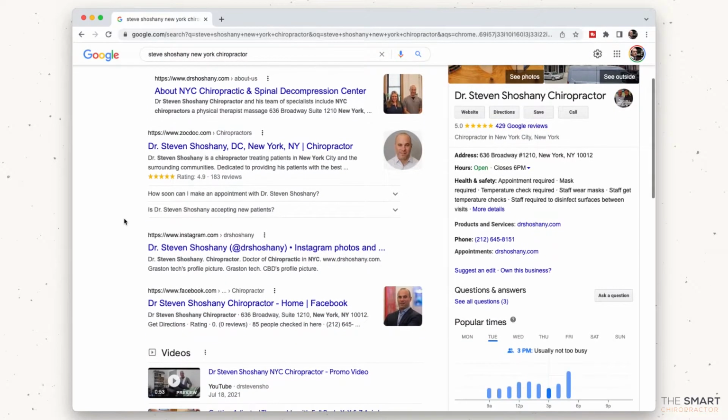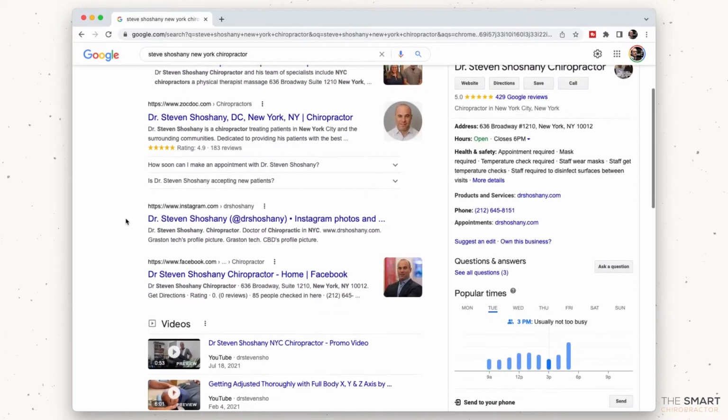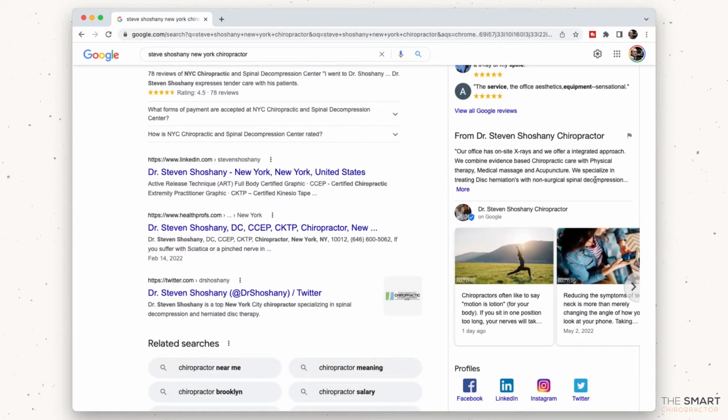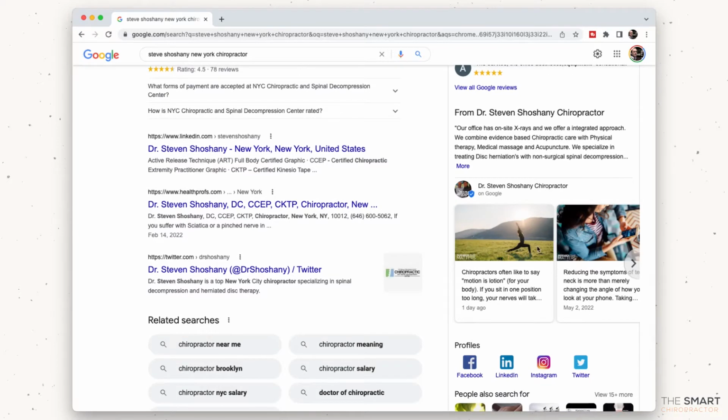And if you want to drive more calls to your front desk, what you can do, I'm going to scroll right on down. You can see on the right-hand side of the screen, there's these little pictures with a little bit of words underneath. They look like posts, and that's exactly what they are. You can post to your Google business listing.